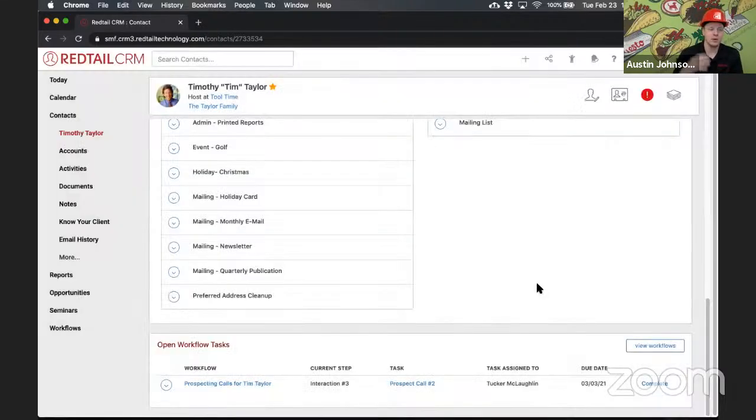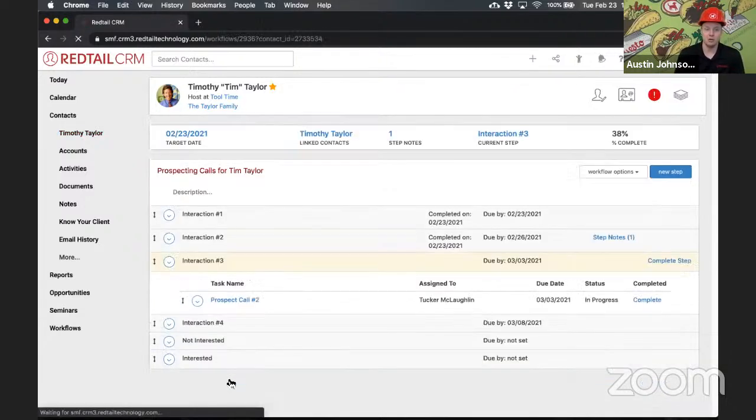Now, I want you guys to remember something. When we were building the workflow template, we didn't actually get a chance to finish out all of our outcomes, but that was okay because we can create outcomes on the fly if needed. So let's open up Tim's workflow here. I want to show you guys that you can create outcomes. Say, for example, you get to a certain step and you complete a task and you want another outcome, but you just can't get there because it wasn't built in the template. That's okay. We can go ahead and add them.